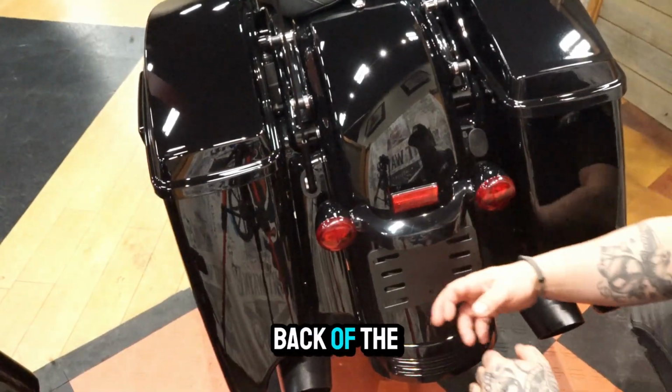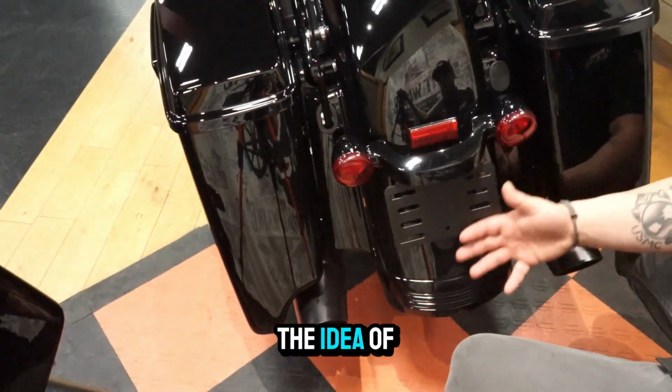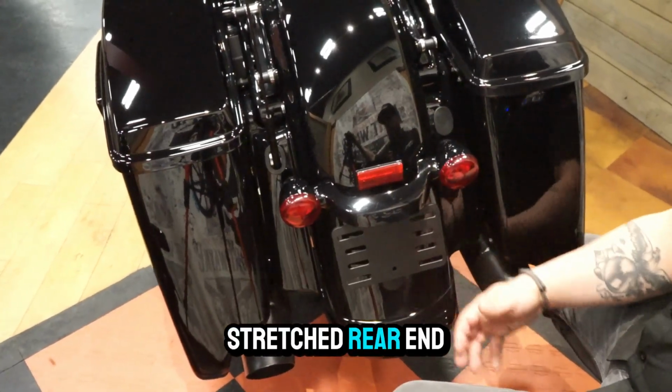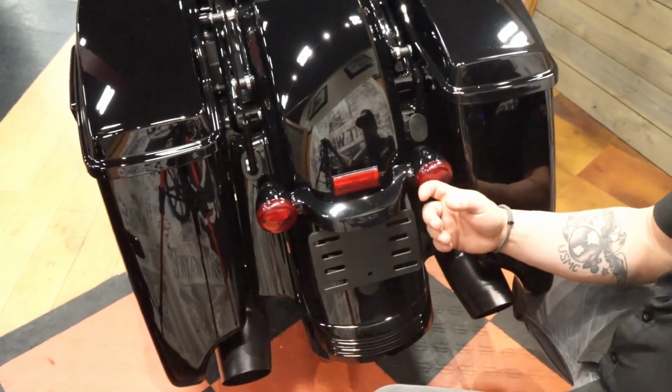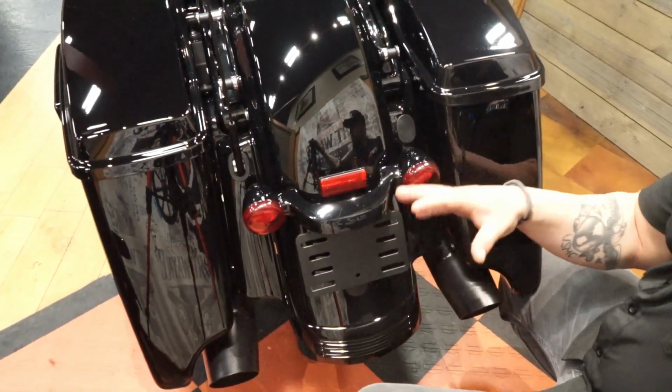Now on the back of the saddlebags, you have the 2-inch extended bags, which a lot of people like the idea of having that. Gives you that kind of custom look, stretched rear end. Turn signal bullet indicators down here are going to be integrated, so when you hit your turn signal or brakes, they're both going to light up for you.